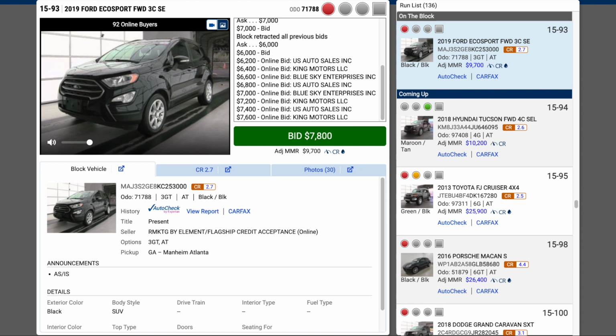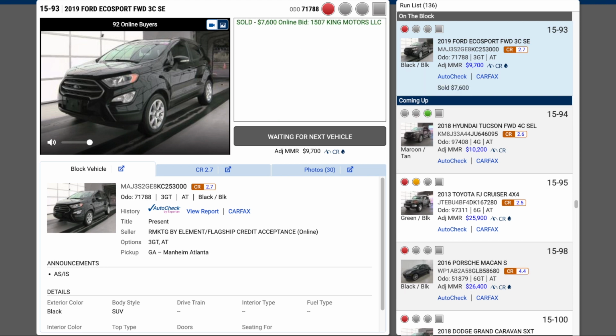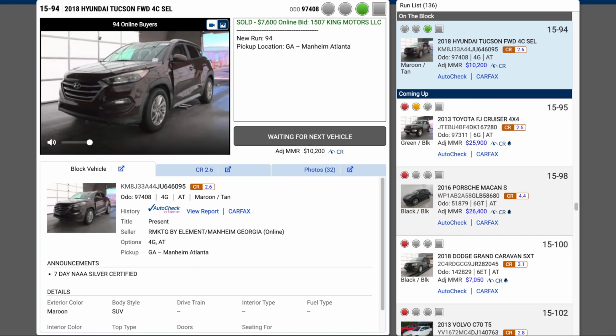Last call, 76, sold 76. You bought 1507. We're going to live the night for the Tucson SEL. Silver, certified, 9 grand to 2. 8 on the 2, guys. 8 grand to 2.